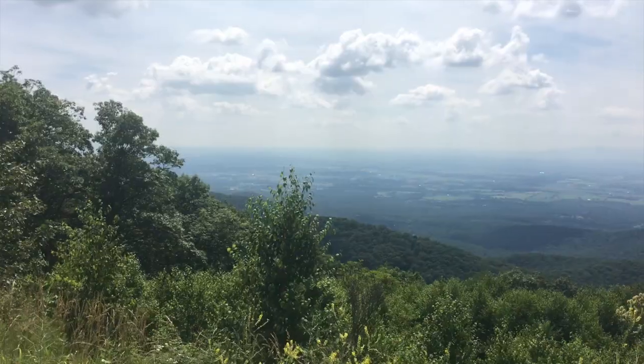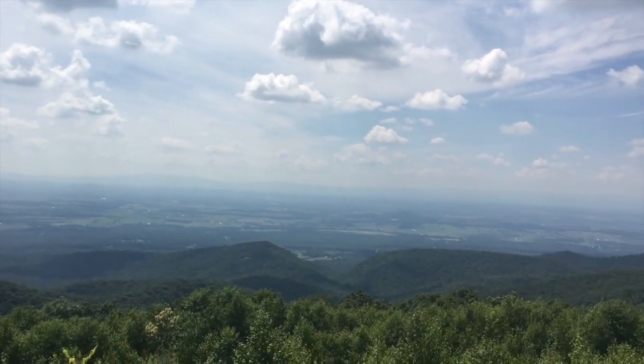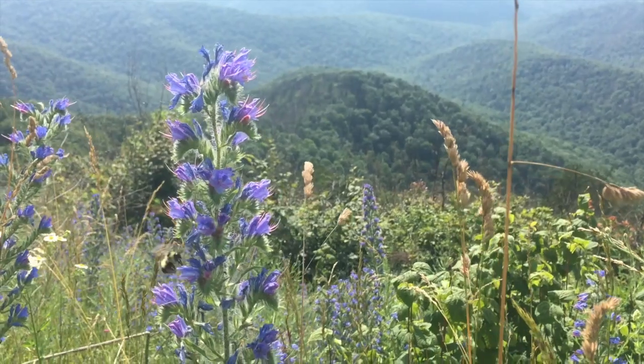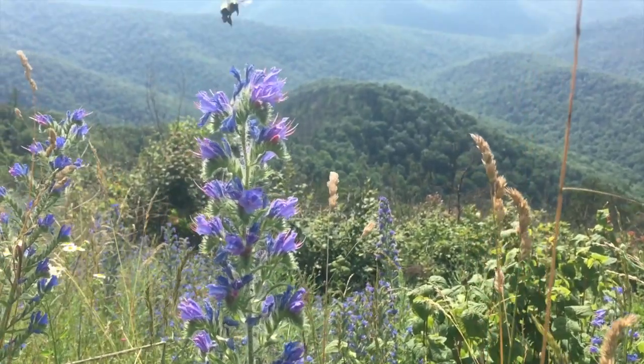So the Skyline Drive just keeps getting better and better. Each mile we take north on the Skyline Drive here in Northern Virginia, it just becomes more beautiful. Beautiful look-offs, and there are these awesome flowers around here that smell amazing.